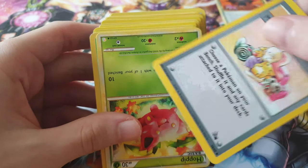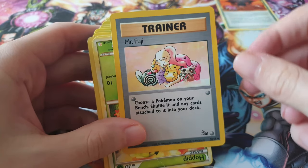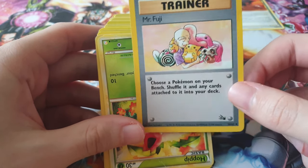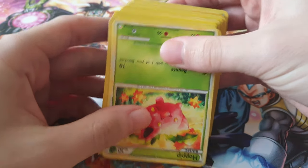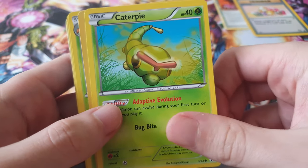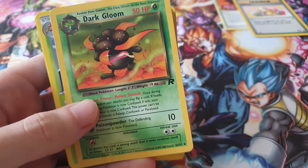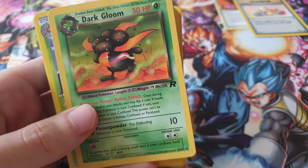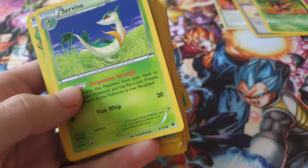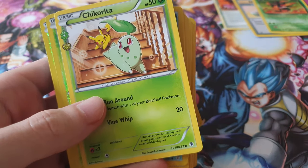Ooh, Mr. Fuji. That's the Fossil set, right? That could be worth something, maybe. I'll put that on the side. I'm sure if I found my old cards, they would be the worst condition ever. Oh, wow, Dugtrio. Ooh, that's cool. I'll put that on the side. If I found my cards, I keep getting distracted. I know 100% I did not sleeve them.